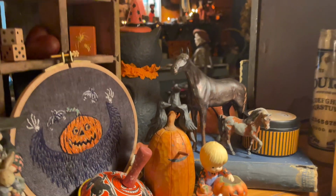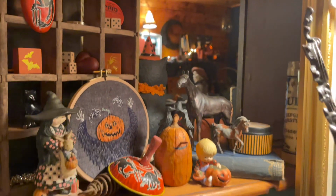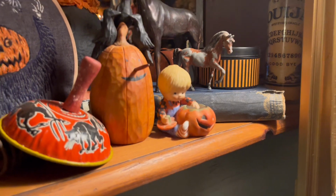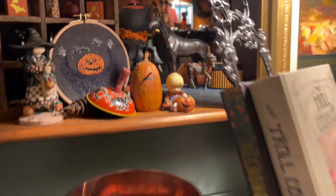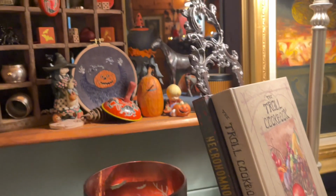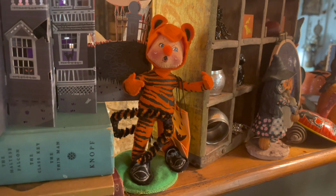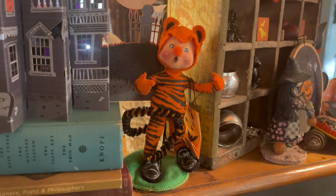Oh, and those horses belong to my great-grandmother. She collected them. The blonde is a little porcelain doll. He looks like my youngest son when he was a little boy. The dark-haired witch looks like my oldest daughter. And then that fun little tiger-suit doll represents my oldest son.